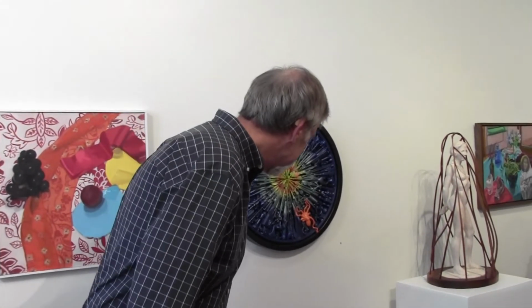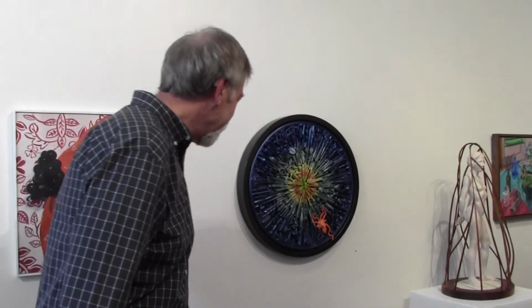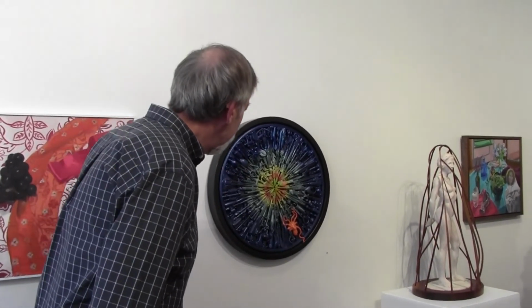crawling towards the center. I thought it was leaving the picture. It's leaving? Crawling out. Well, that's his eyes, he's looking that way, so I don't know. I'm not an expert. There's a couple other animals in there. There's a lizard. There are some people in there.